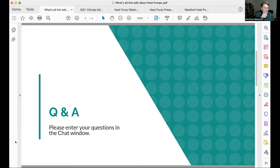But if you're filing on your own, make sure to check with Mass Save before you sign the installer's agreement that the system you're buying qualifies for that Mass Save rebate.